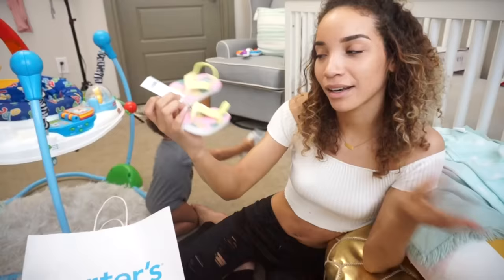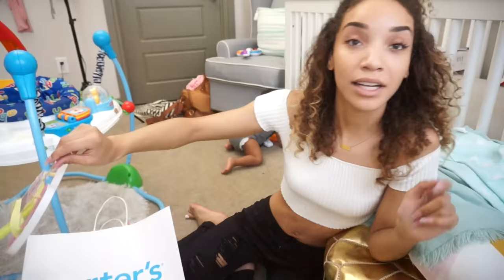So freaking cute. I don't know how practical this really is, but they had her size and they're so freaking cute with the pineapples, and I thought it went with some of her summery stuff that I got from Target. So I got those, and then as more of a practical shoe, a substantial shoe.